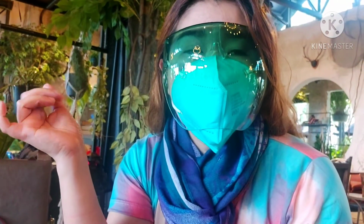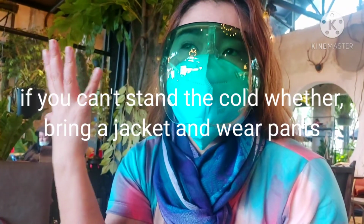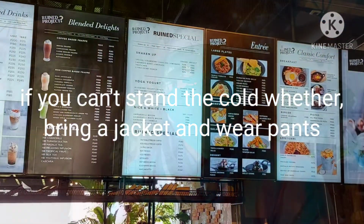So the temperature today is not that cold. It's probably around 23-ish. But it is breezy, so once the wind blows through your face and your body, you will feel very cold.